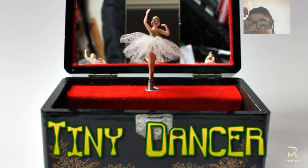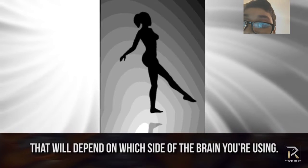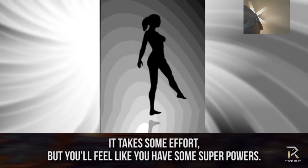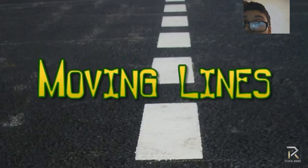Tiny dancer. Which way is the dancer moving? That will depend on which side of the brain you're using. You can actually manipulate your brain into getting the dancer to move in whichever direction you please. It takes some effort, but you'll feel like you have some superpowers.